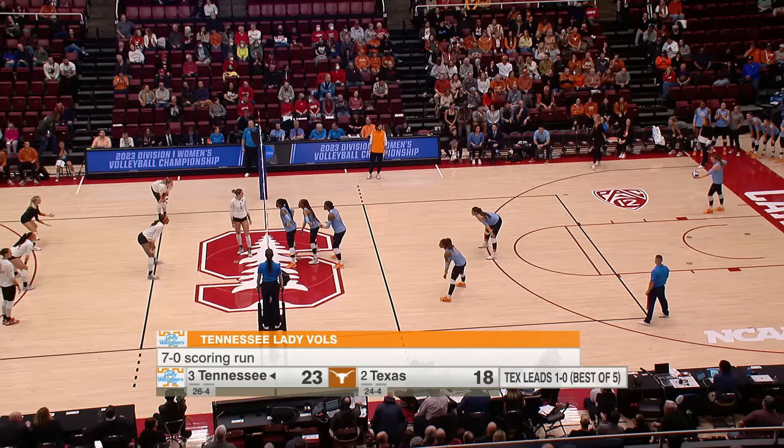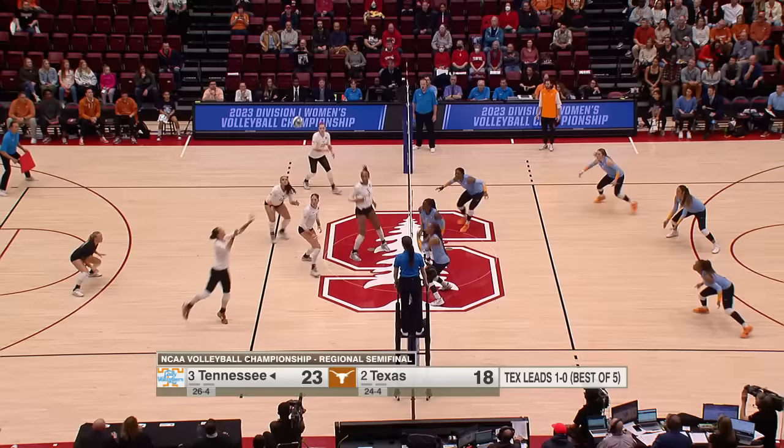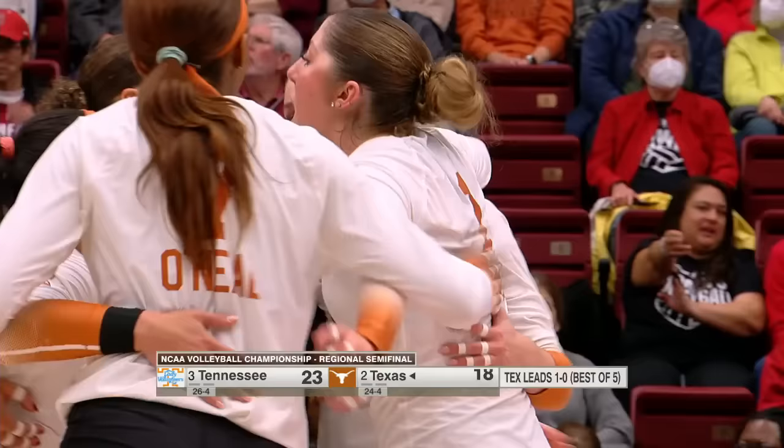Caroline Kerr, another good serve. That one's tied at the net. Akana pulls it off. Swindle with the back set. Chance here for Tennessee and Fingal. Swindle goes left side to Wenis for the kill, and that ends the run at 7 straight points for Tennessee.